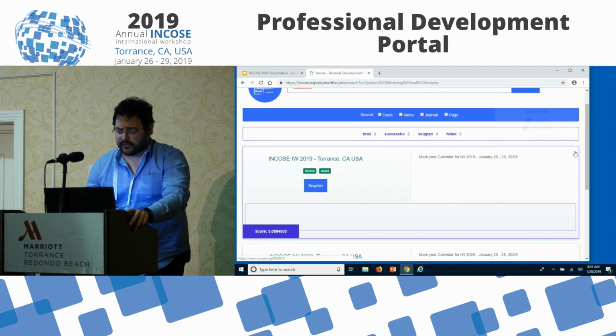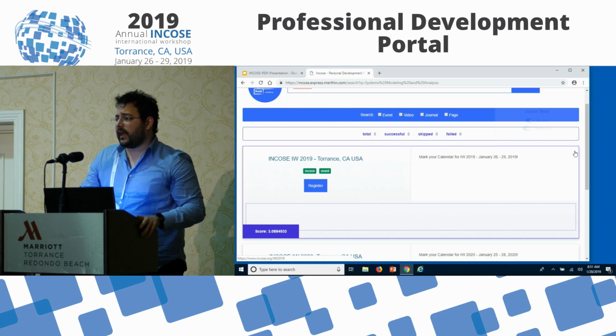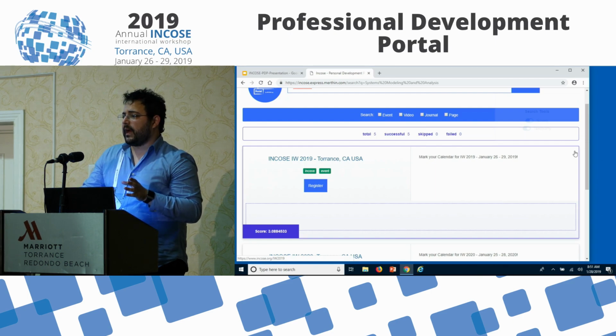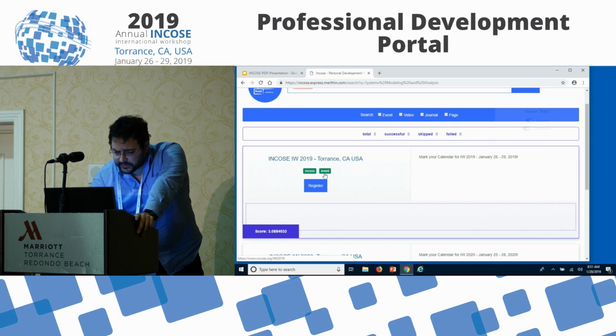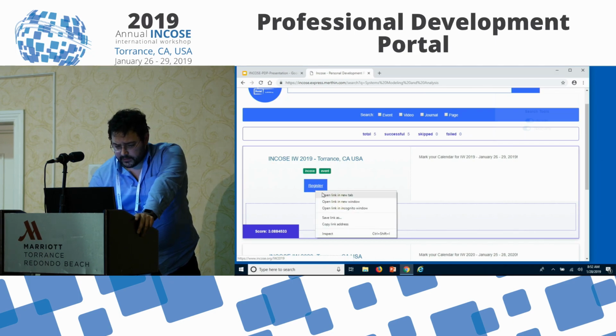Because we have a custom way to index here, we could say, okay, we know this is going to be an event, so add more data to that. So you can see that it has another tag here that is event, and because it's an event, we can make it very easy to register.